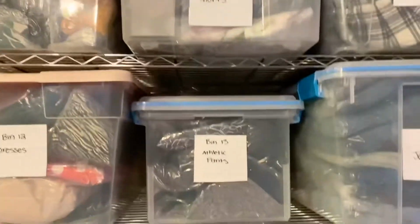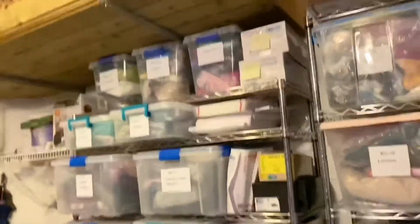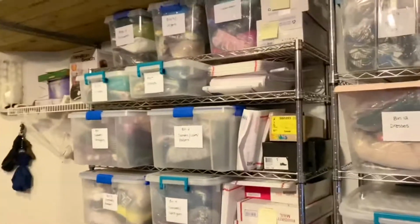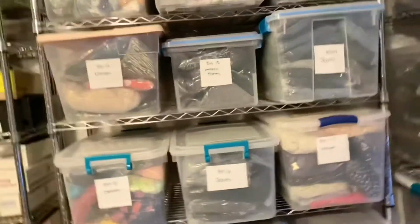First of all, none of my bins match really, because when I started Poshmark, I didn't think it was going to be my job one day. So I didn't care if things matched, because I used to have 5 bins for so long, and I thought that was all I would ever have. I didn't think I would have this many. So unfortunately, it's not that visually pleasing, but it's what I have for now.